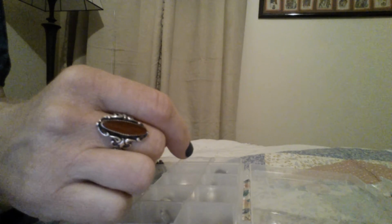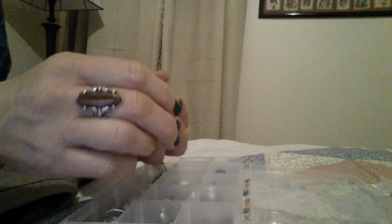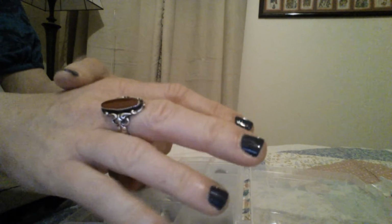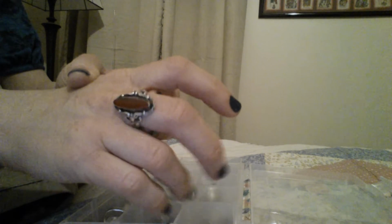Now, these two rings were made by a company named Bow Sterling. I don't know the years that they were active, but I believe these rings are from the 60s or 70s. I have two. This one was probably the first ring I ever bought. I was a child. This one I bought in recent years on eBay. These are not expensive rings.